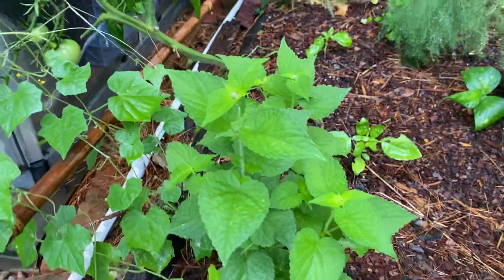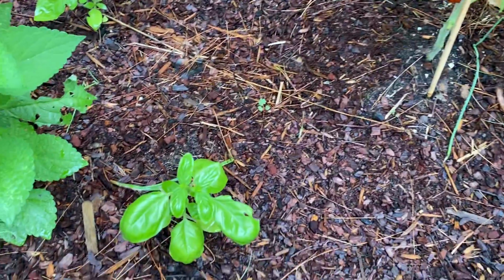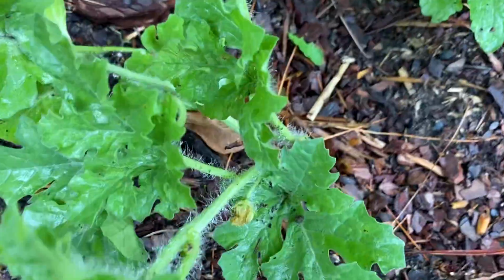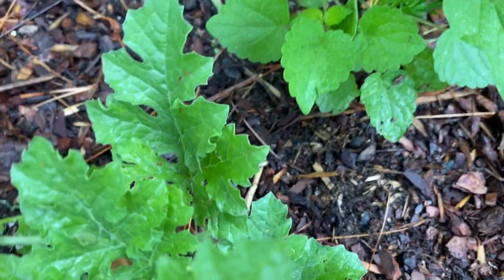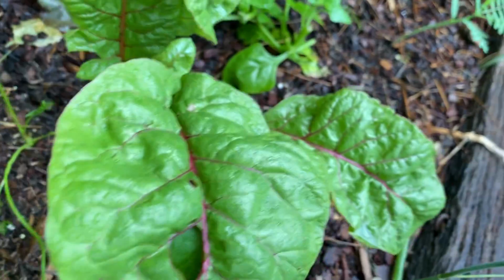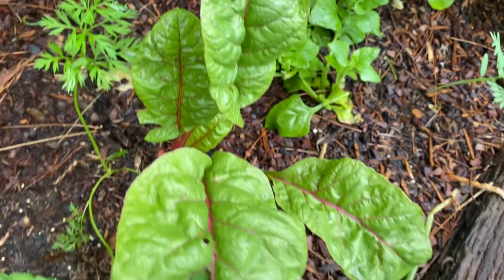And then we have volunteer anise hyssop, which I'll probably dig out of here pretty soon. And some basil, sugar baby watermelon that I just put out here. Seems like it's growing really well, so that's cool. Another hyssop. The chard I left on, which, like, gets eaten, dies back, and keeps coming back, so I'm gonna let it.